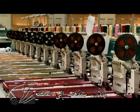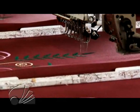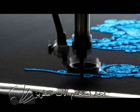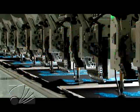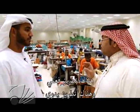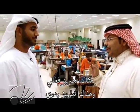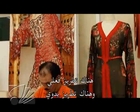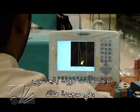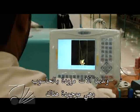And now to the factory floor. We are working with machine embroidery. There are differences in machine embroidery. There is hand embroidery, which they do by hand, and we have the computerized machines which we have there behind.